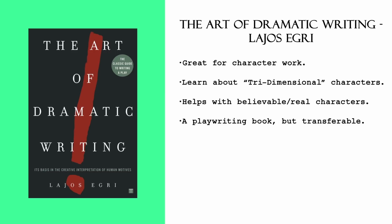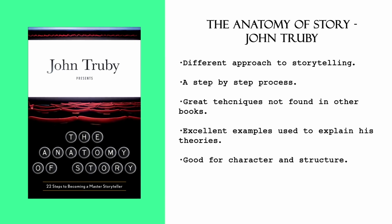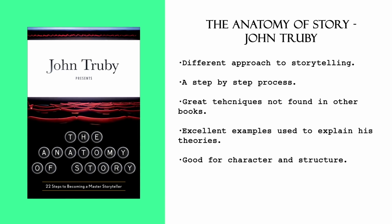Then there are the books I consider outliers. The first is John Truby's The Anatomy of Story, which offers a different approach to storytelling that is a direct refutation of the traditional 3-act structure. Tired of McKee or Field? This is the book for you, offering new, paradigm-shifting techniques on how to approach story. I also love how Truby uses multiple films as examples throughout to highlight his tools and concepts.